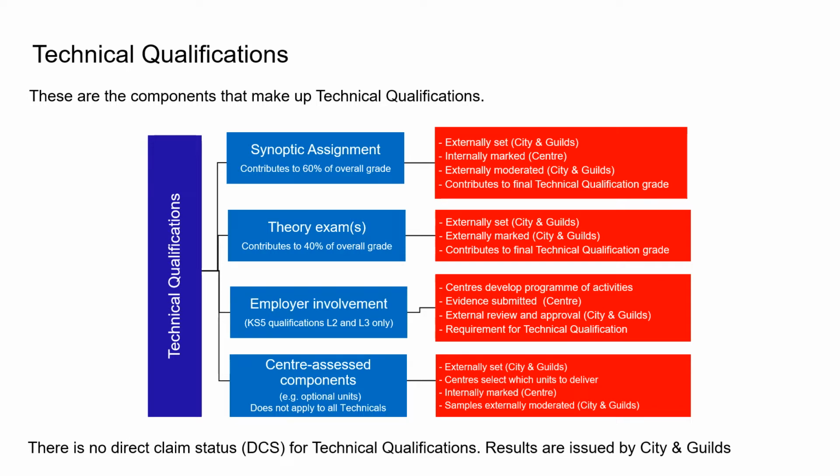There is a synoptic assignment which is weighted at 60% of the overall grade. This consists of a series of tasks carried out as a controlled assessment. There is a theory exam which is weighted at 40% of the overall grade and consists of a written exam, or in some subjects it's available as an online exam.